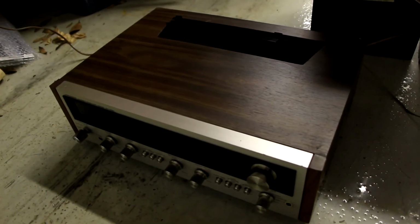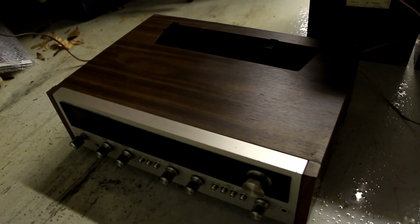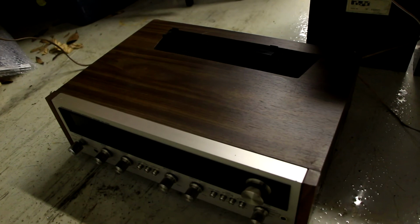So yeah, those were some thrift store finds. Let me know what you thought about any or all of this, whether you want to see more in the future.